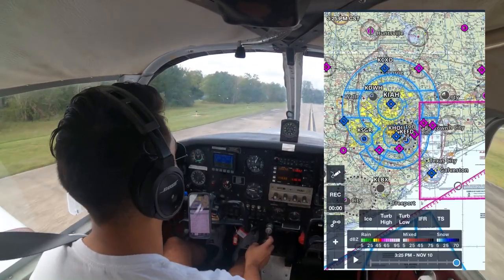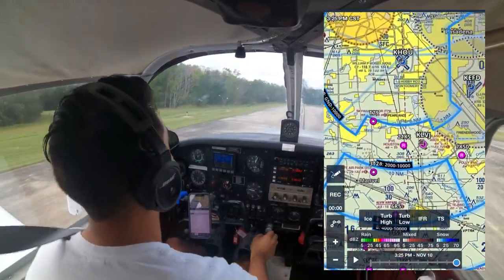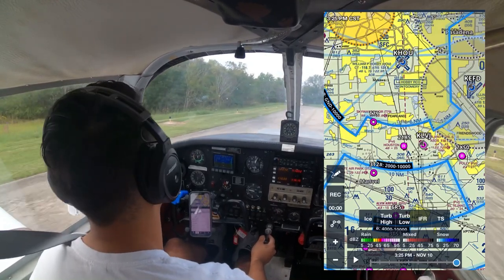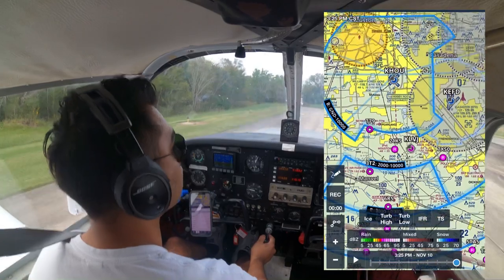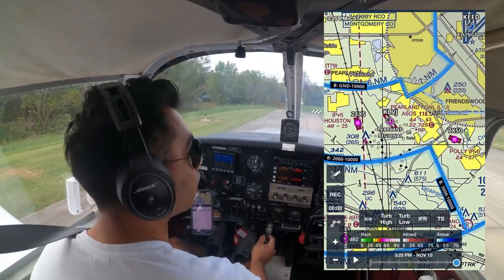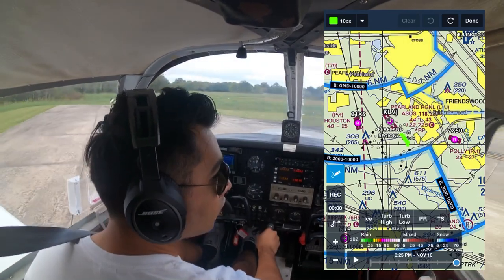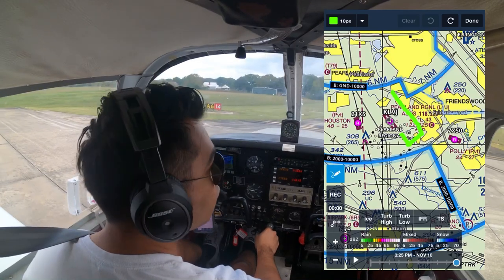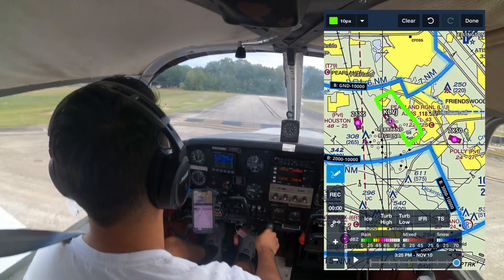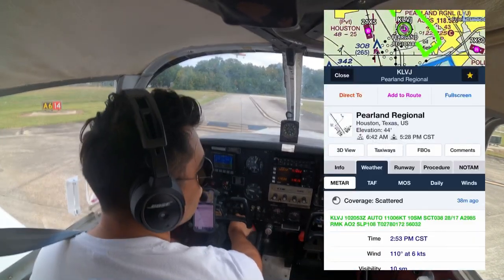Just a little bit about Pearland. It is right under the Bravo, right under the 2,000 foot shelf for the Bravo. Pearland is an uncontrolled airport. Uncontrolled meaning that you make all your calls as the pilot and there is no control tower directing traffic within the area. So it's the pilot's responsibility to maintain separation and make sure to announce the things that they are doing. As you can see, the Houston Bravo airspace is very near to this airport, and you have to keep a tight base to final, making sure not to drift into the Bravo airspace.